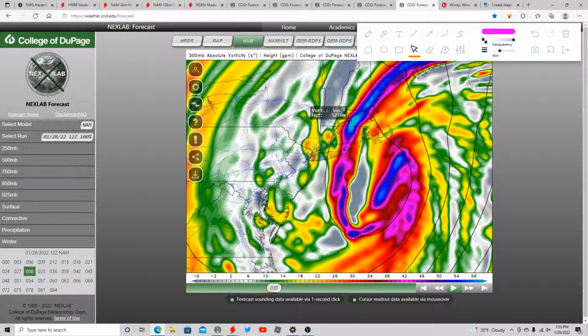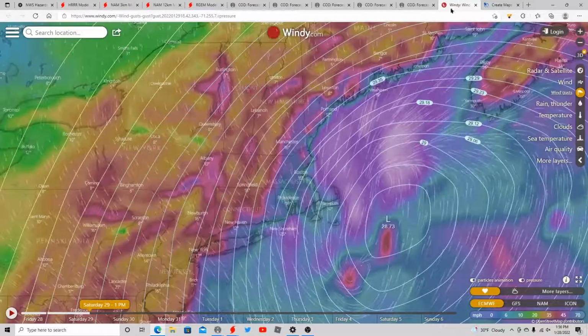You can have very high snowfall rates within some of this, higher amounts of energy up in the parts of the atmosphere, and it will dump a lot of snow. And you can also certainly see that chance for some thunder snow with this system as well. There's certainly that possibility that we could see some thunder snow out of this as well.